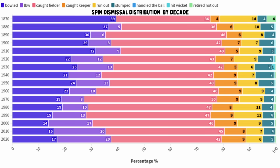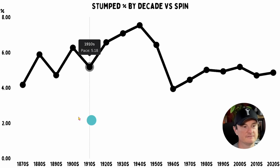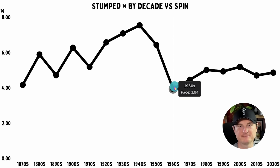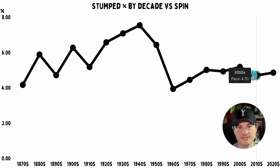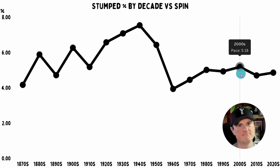But let's just have a look at spin here. This is all the spin dismissals distributed by decade. And LBWs are definitely on the move, but we showed you that at the start. There's something else I want to focus in on this side of the graph, but let's just make it a little bit more clear for you. This is the stumpings in the history of Test cricket. And you can see that stumping rates were always quite high against spin all the way through until the 1960s. And suddenly there is a change, and you can see from that point forward we haven't really seen that much difference. There's a little bit you could see in the 2010s and in the 2020s. Stumping rates are down, but they're not massively down.